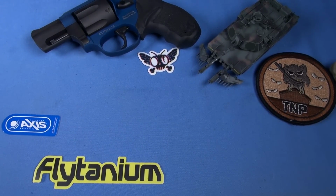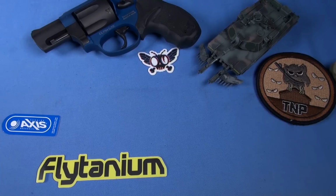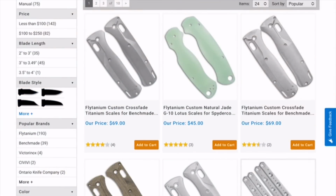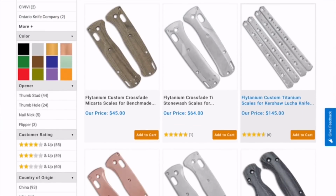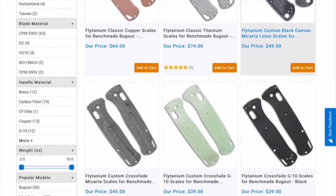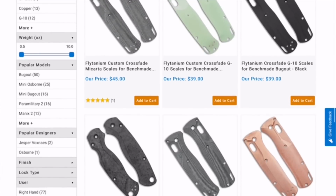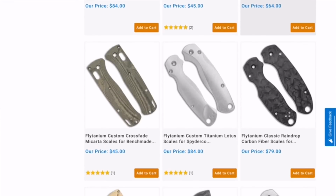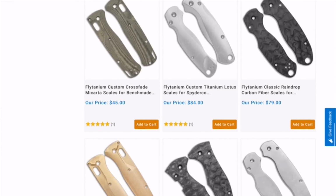On we go with this company. You're looking at it right now, Flytanium. Now, Jake at State Farm. Oh, wait. It's Jake at Blade HQ. But maybe we should call him Jake at State Farm. Yeah, let's do. Jake at State Farm has been talking to me about Flytanium for a while now, but I've been so busy, and I still am, with all types of content I have not fitted it in, because I didn't really know if you guys were interested, honestly.